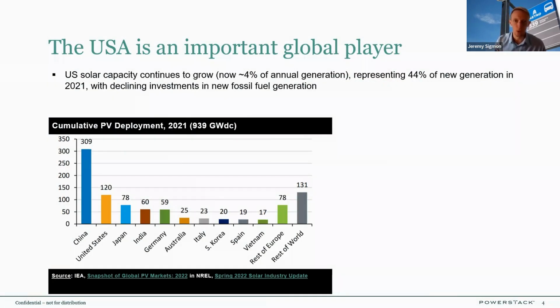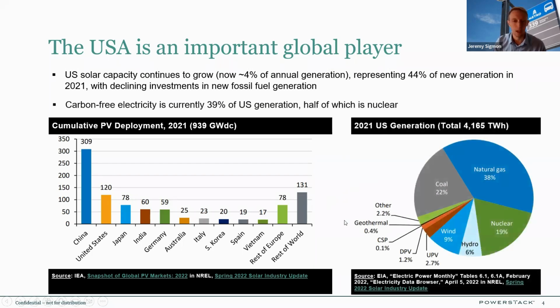I think for all of you, you likely know that solar since the 70s has certainly been on the rise globally and in the United States. We've actually made it up to about 4% of annual generation here in the United States. And even just last year, it was a very significant portion of new generation, but of course, that is skewed quite a bit by the significantly declining investments in fossil fuels. But if you look across the globe and you see the major countries that have been playing in this space, you see that the US is certainly a global player, with about 13% of global deployments in solar right here in the United States.